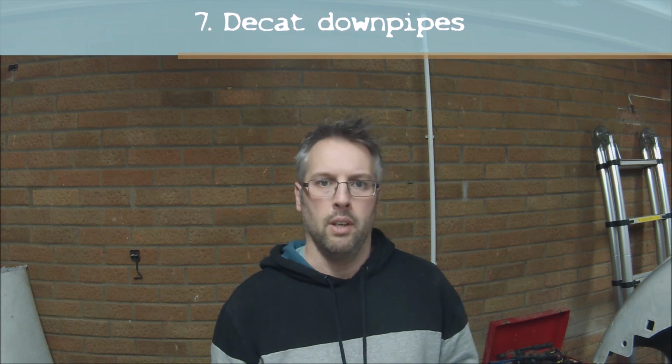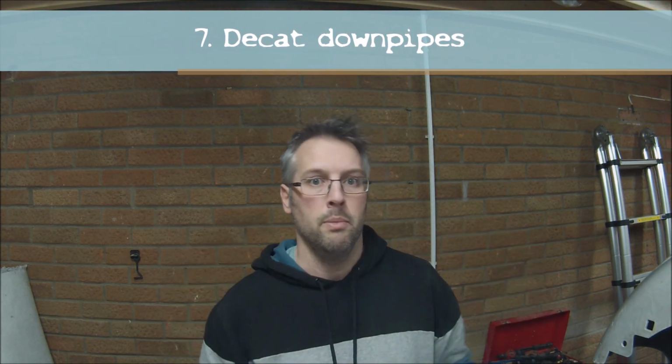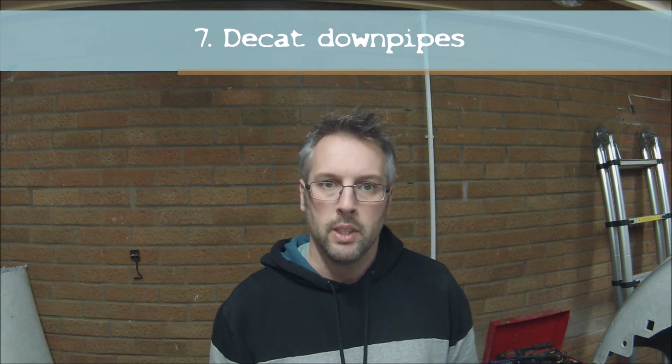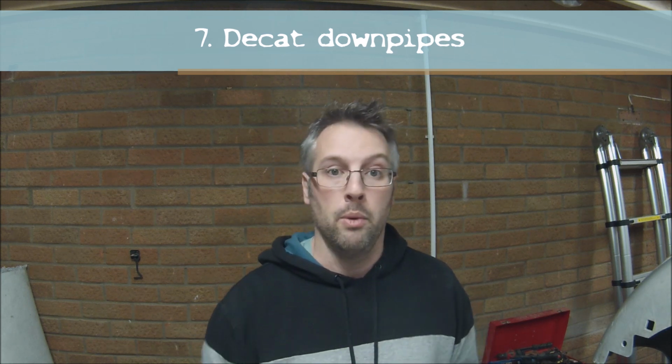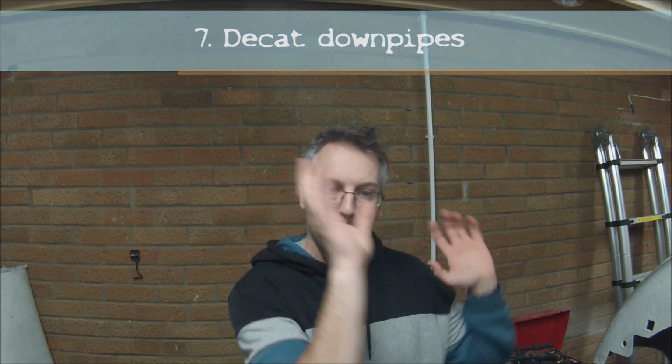Decat downpipes seems pretty obvious. They're massively restrictive, and the bonus is you can sell them for a lot of money. People are buying cats all the time. It's great. So normally you'll make money out of it. If you sell your catted pipes and buy Decat pipes, you'll probably end up with, I don't know, a couple of £100 spare. They obviously help get the exhaust out.